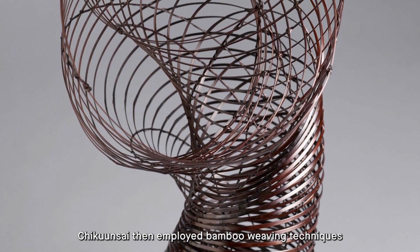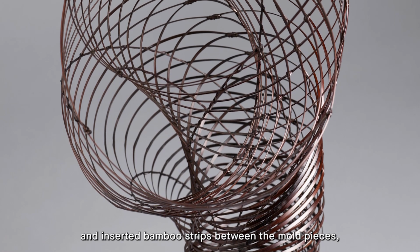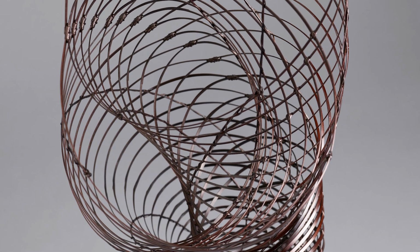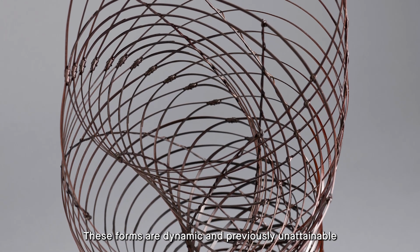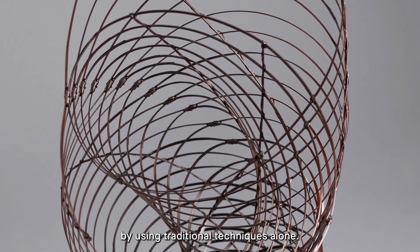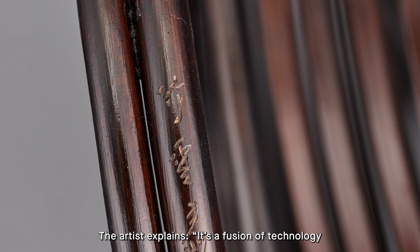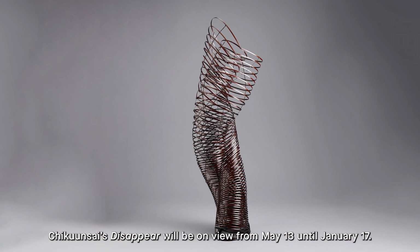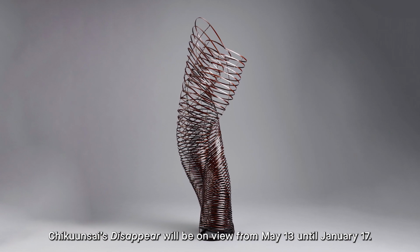Chikuunsai then employed bamboo weaving techniques and inserted bamboo strips between the mold pieces, which were removed to reveal complex forms. These forms are dynamic and previously unattainable by using traditional techniques alone. The artist explains it's a fusion of technology and traditional decorative arts. Chikuunsai's Disappear will be on view from May 13th until January 17th.